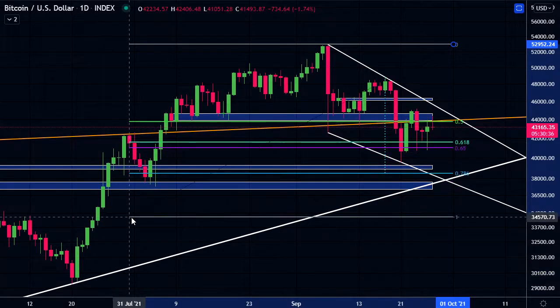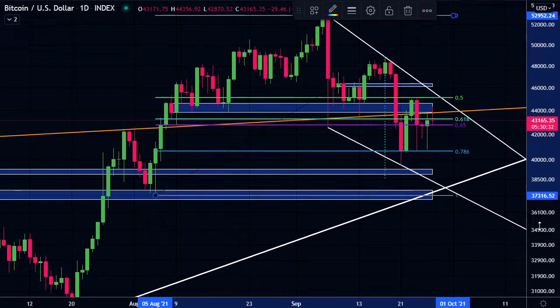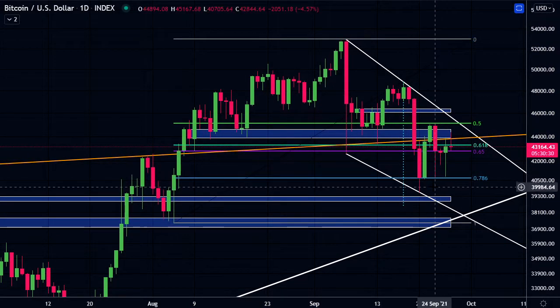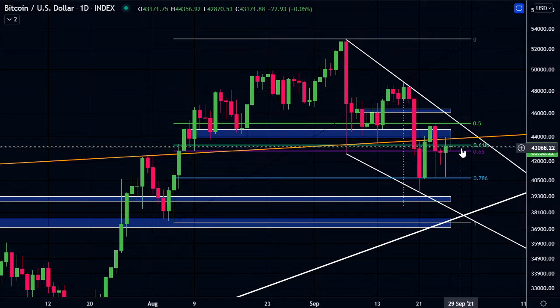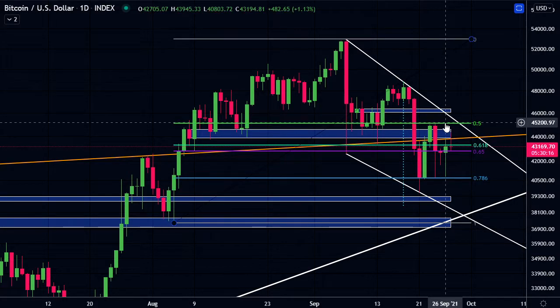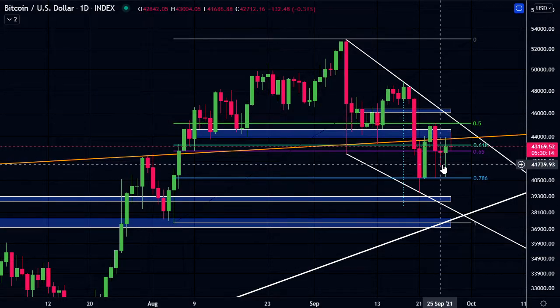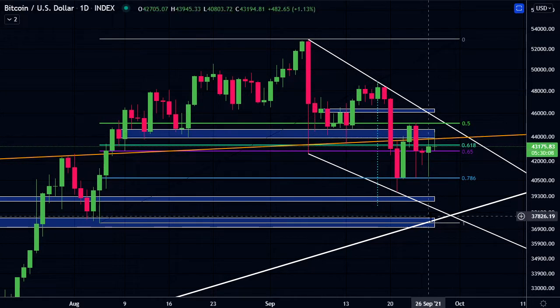Just looking at the fib levels, when we take it from this low here, we can see that we came back to the 0.786 level. It was quite well respected here, and currently we're in this golden pocket area using that as the low. The 0.5 level also got respected as a rejection level here. So I do think this fib retracement is also important.